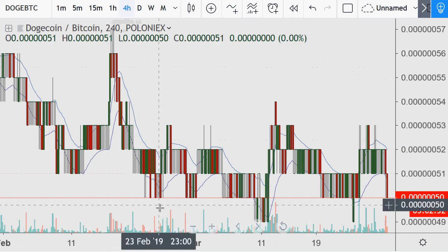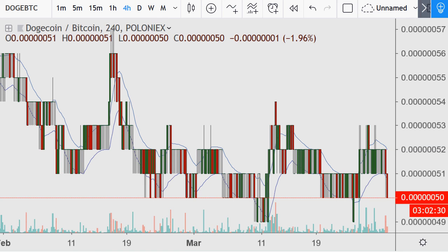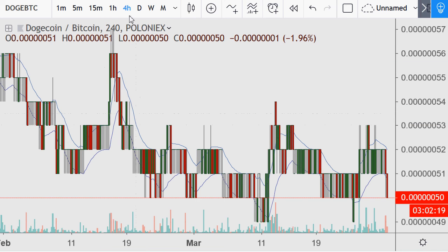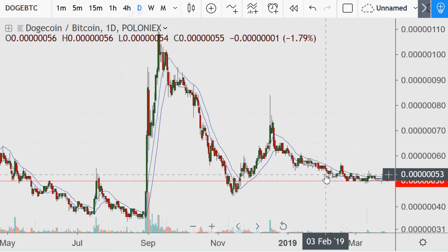I mean, this is the 4 hour, so for the last almost 2 months, 2 months basically, a low of 49 and a high of 57, with the majority of its time between like 49 and 53. And then we got the daily time frame.